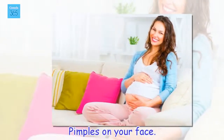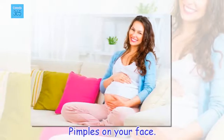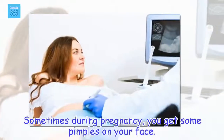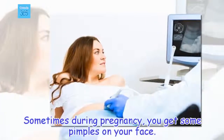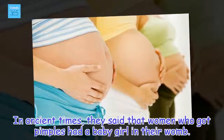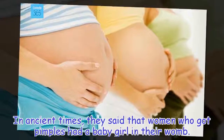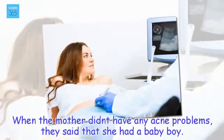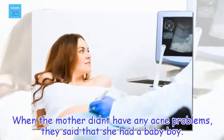Pimples on your face. Sometimes during pregnancy, you get some pimples on your face. In ancient times, they said that women who got pimples had a baby girl in their womb. When the mother didn't have any acne problems, they said that she had a baby boy.